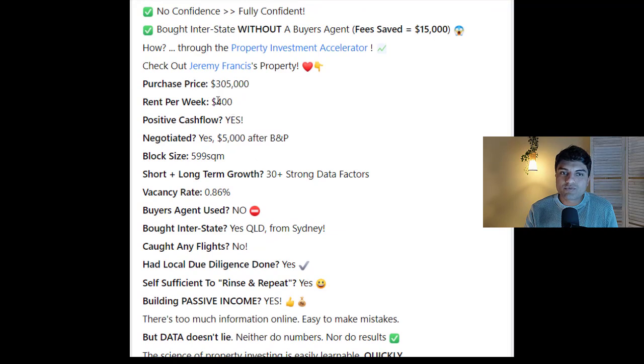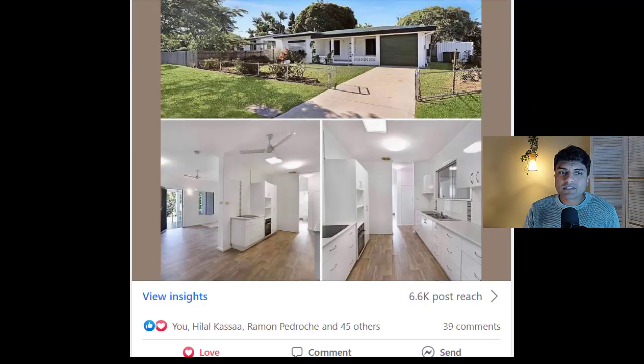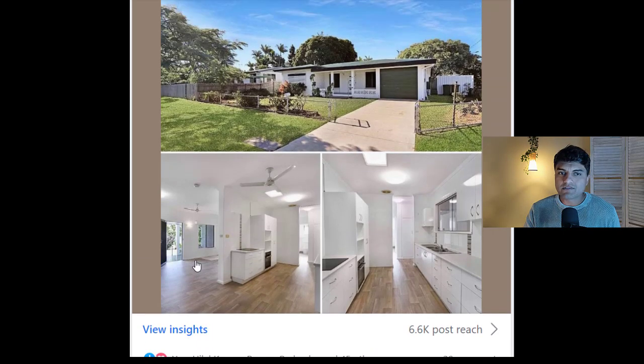$305,000 purchase price, rent $400, positive cash flow, negotiated after building and pest. Yes, you can do that, even in the conditional period. Good size block, great data, low vacancy rate. He was from Sydney, he bought this in Queensland, all the due diligence done. And check it out. I mean, once again, nice property, right? I mean, you can't really go wrong with something like this.